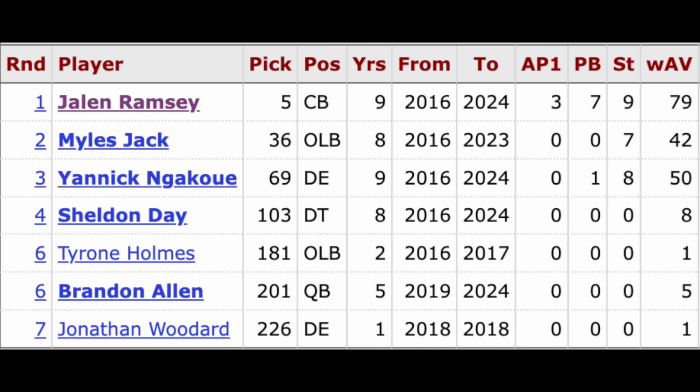Yannick Ngakoue is a Pro Bowler and has had a very, very good career. You can see with that young core of those top 3 picks why the Jaguars defense suddenly became very, very good, although it was to be short-lived because the Jaguars can't have anything nice. That's just how it goes. There really wasn't anything else to speak of for the rest of their draft, but those 3 guys were a big part of one of the most memorable defenses of the last 10 years.